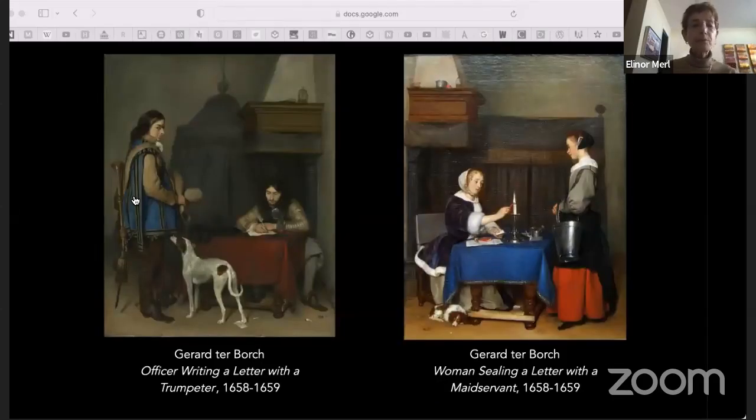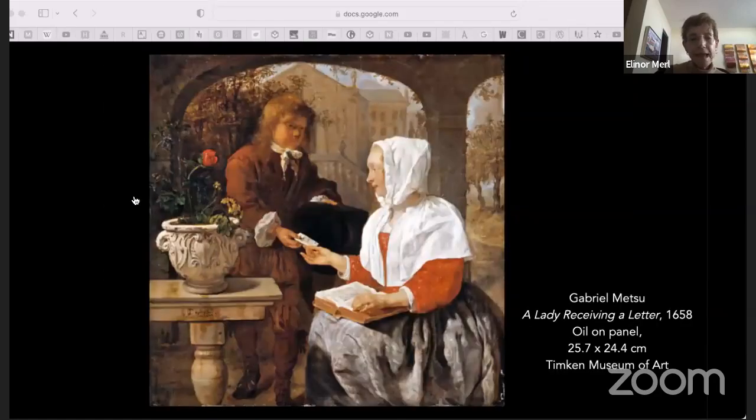Ter Borch's paired paintings provide important precedents for Gabriel Metsu's pendants. Although Metsu began his career as a painter of religious subjects, he became one of the most accomplished specialists of depictions of daily life in his time. He made no fewer than 9 images of men or women reading or writing love letters from the late 1650s to the mid-1660s. The Timken is privileged to have one of his pendant paintings entitled A Lady Receiving a Letter from 1658.